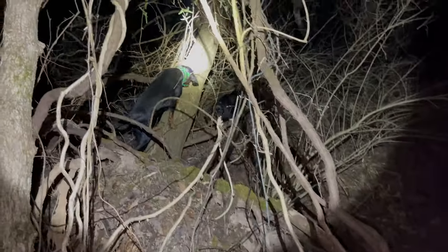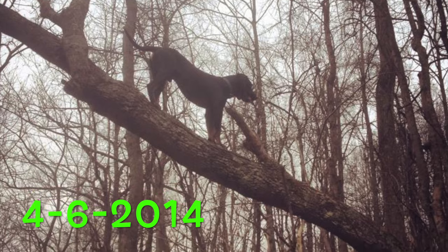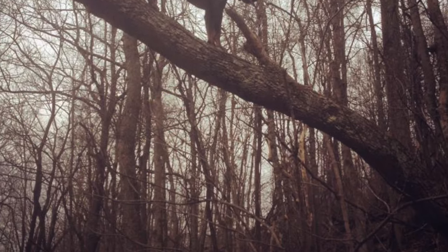Now she's treeing right here. Absolutely not. We're not starting that crap. Get off that tree. About lost my dog when I was a kid doing that. He paid her 20 feet in the air. Get off there.